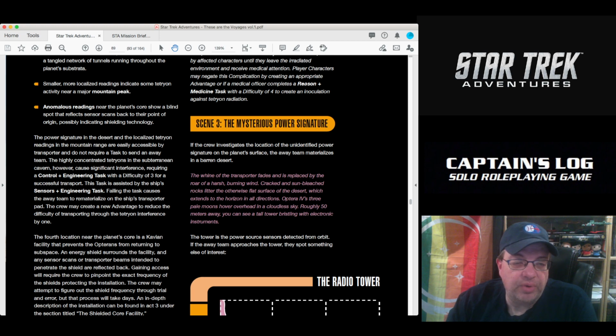This is a place where you can really lean into the yes/no probability matrix to say, oh, well, would my character be likely to do this, right? So, for example, scene 3, the mysterious power signature, it says, if the crew investigates the location of the unidentified power signature on the planet's surface, the away team materializes in a barren desert. Well, that if, right, that's an obvious place to trigger the yes/no probability matrix, right?